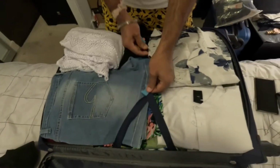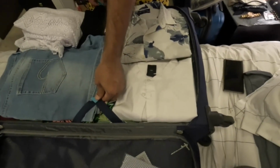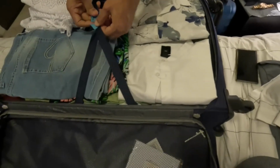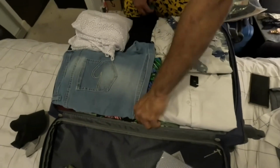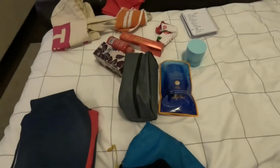I packed some swimsuits, some t-shirts, a sundress, a pair of shorts, a light jacket because sometimes it gets chilly in Mexico, and some extra tops and skirts.